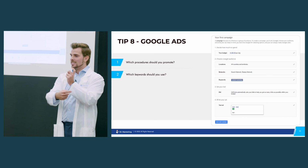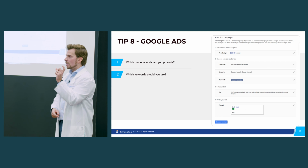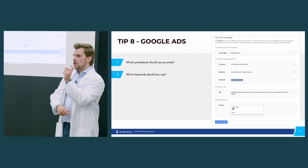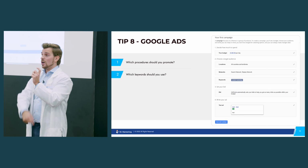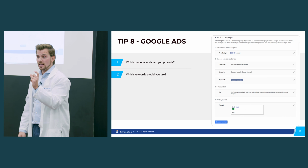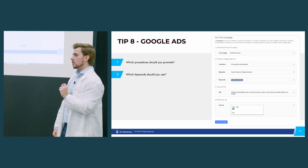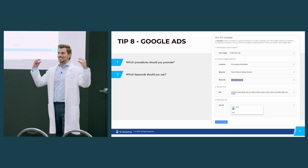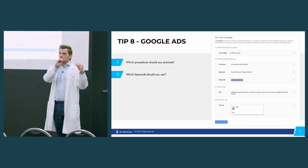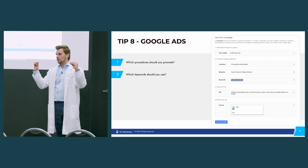Doesn't matter what sentence I type in, as long as the word teeth whitening is in there, my ad is going to show up. Best teeth whitening provider near me. Is teeth whitening worth it? Is teeth whitening expensive? Does teeth whitening hurt? Are there teeth whitening kits that I can take home? As long as that word teeth whitening shows up, your ad is going to appear. That's a broad match. An exact match is the complete opposite. It's a sentence. Best teeth whitening provider near me. So unless the patient types that in, your ad will not appear.